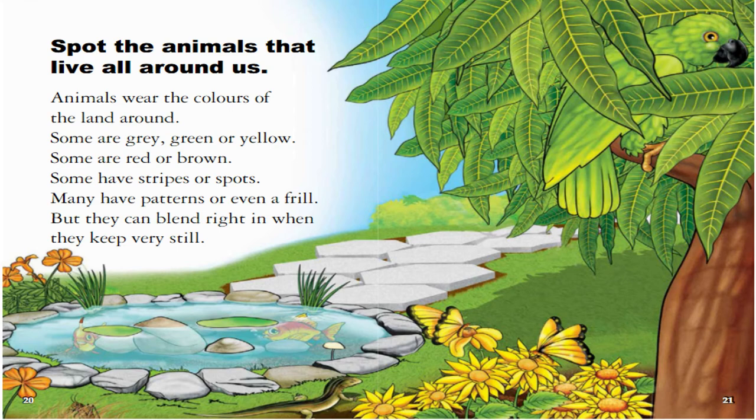Spot the animals that live all around us. Animals wear the colors of the land around. Some are gray, green, or yellow. Some are red or brown. Some have stripes or spots. Many have patterns or even a frill. But they can blend right in when they keep very still.